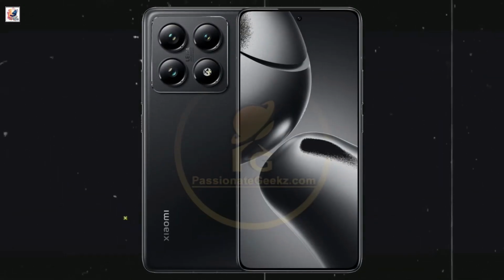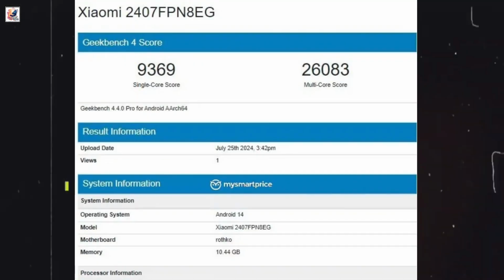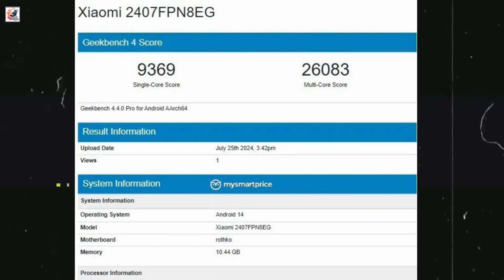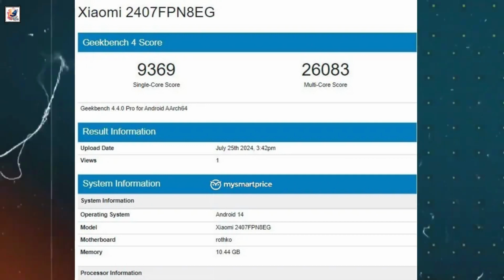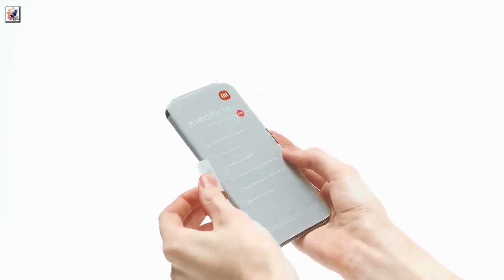The Xiaomi 14T Pro, using MediaTek's Dimensity 9300 Plus SoC, has managed to score 9,369 in the single-core round and 26,083 in the multi-core round. The phone will run on Android 14 OS out of the box and pack 12GB RAM.